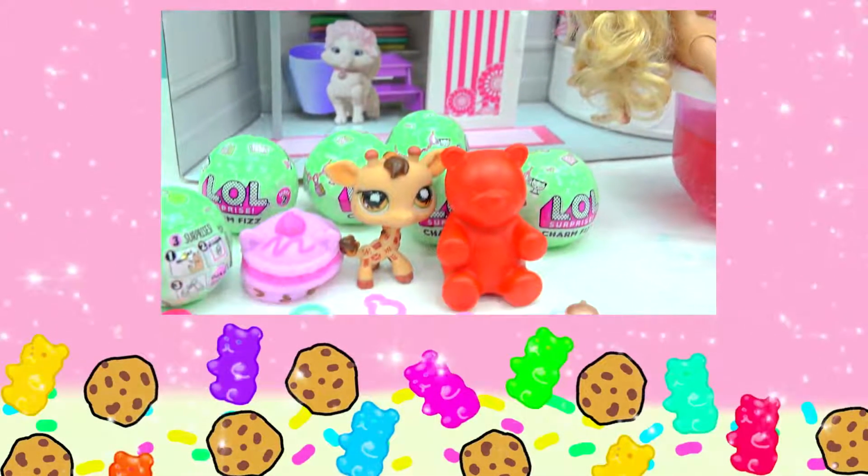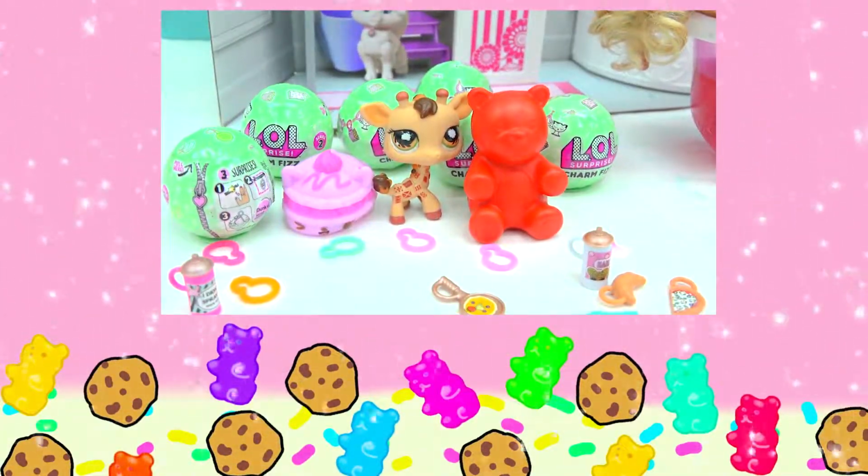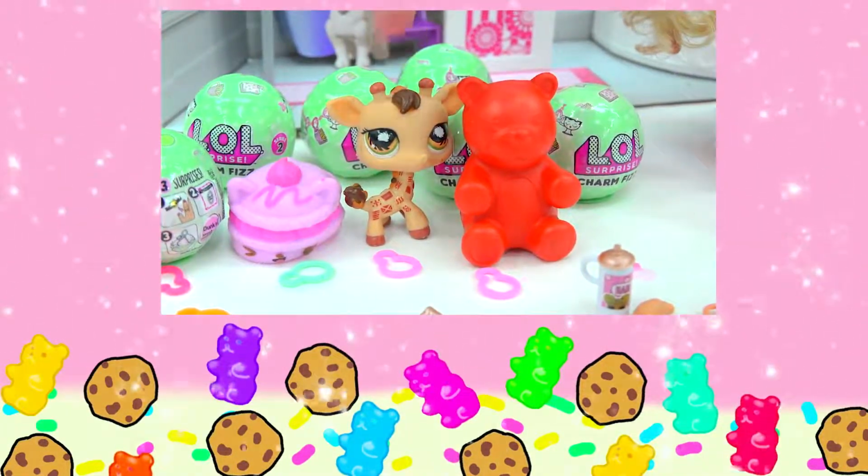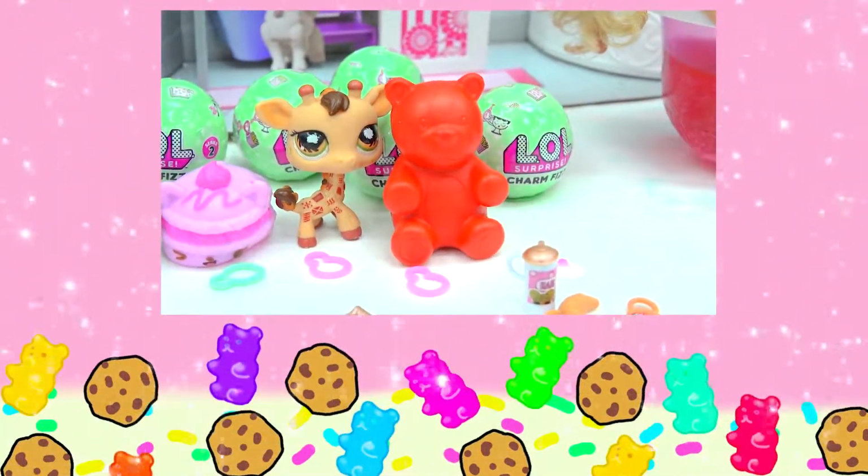Cookie fans, did anyone else notice that there was something else hanging out in Barbie's bathroom? But what was it? Was it this adorable num-nums, this LPS giraffe, or this red gummy bear?